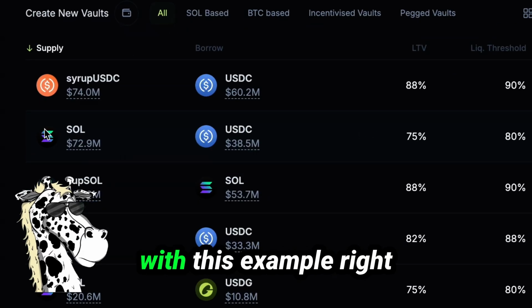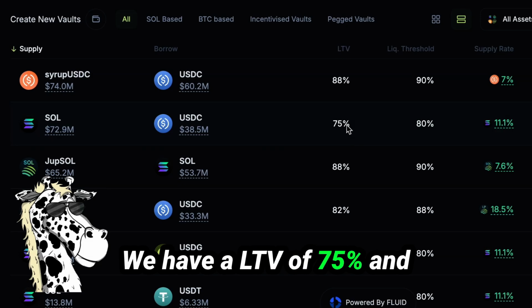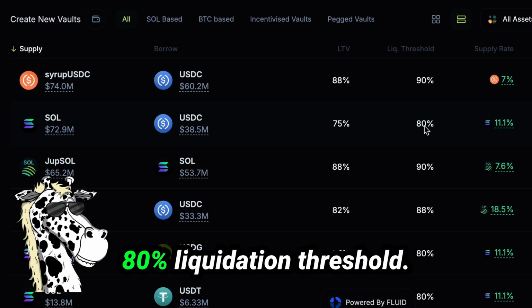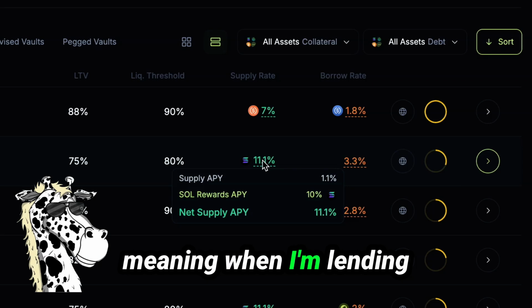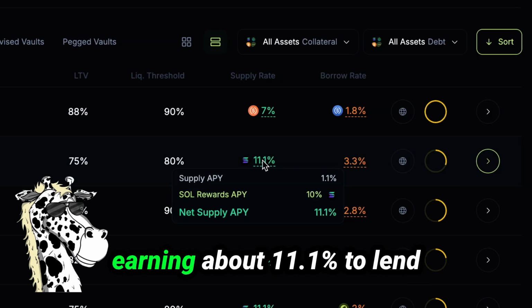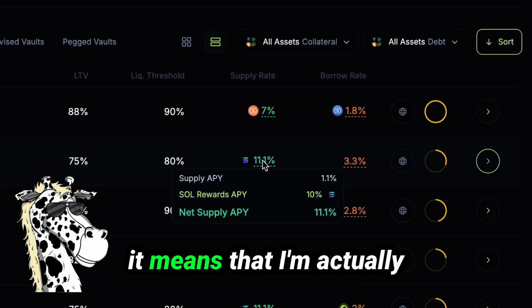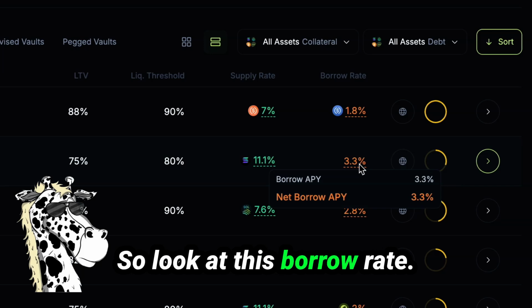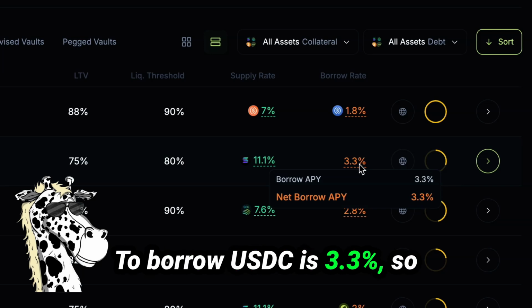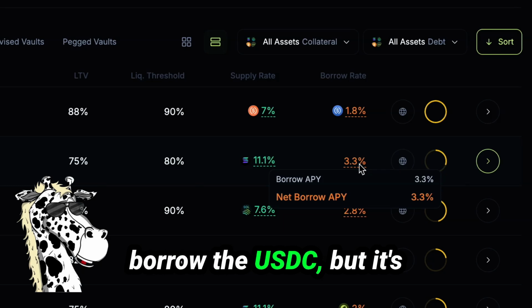Let's break this down with this example right here, Solana to USDC. We have an LTV of 75% and 80% liquidation threshold. There's a supply rate, meaning when I'm lending out my Solana, I'm actually earning about 11.1% to lend out this Solana in this pool. Now, this is cool because it means that I'm actually earning a higher interest rate than what it's going to take to borrow. So look at this, the borrow rate to borrow USDC is 3.3%. So it's going to cost me 3.3% to borrow the USDC.